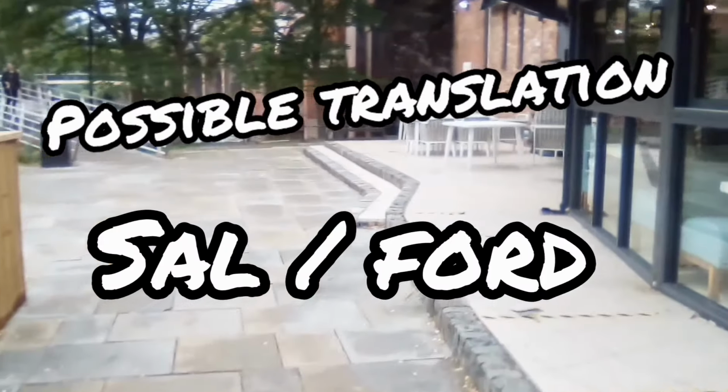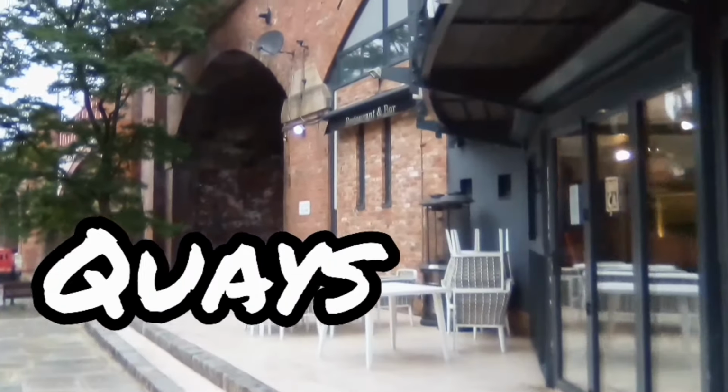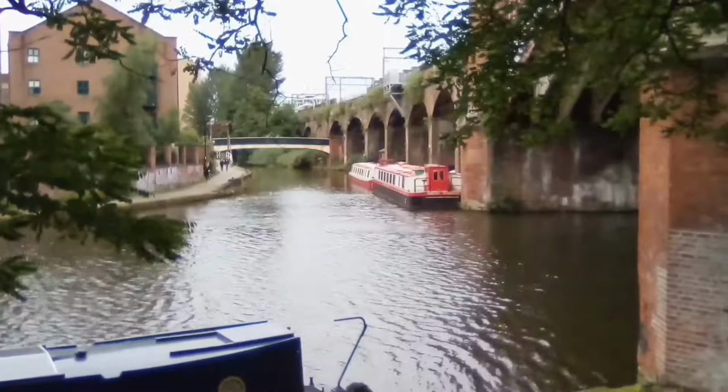Until the 1730s, the area was rural, like I said. It became built up after the development of the quay on the river.